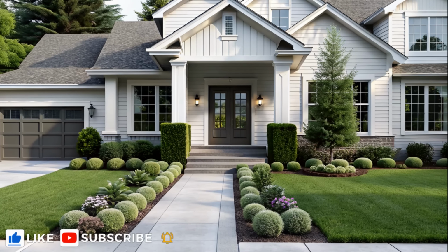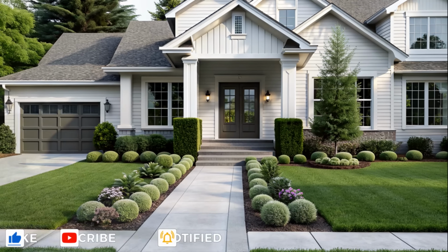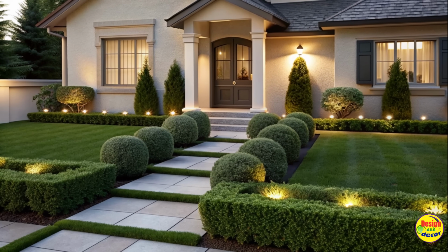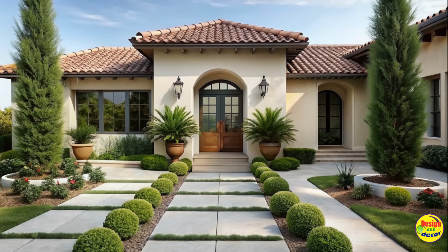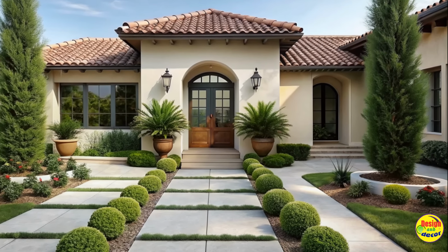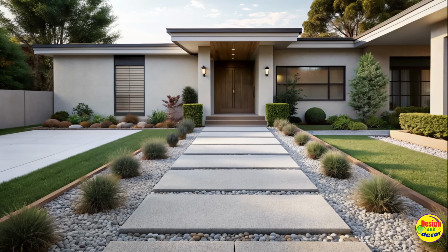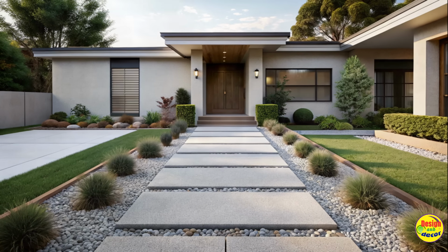Minimalist front yard landscaping, achieving a contemporary and serene outdoor space. Minimalist front yard landscaping is a contemporary design trend that focuses on creating a simple and clean outdoor space with clean lines and a modern aesthetic. This type of landscaping not only enhances the curb appeal of your home, but also provides a low-maintenance and sustainable gardening solution.